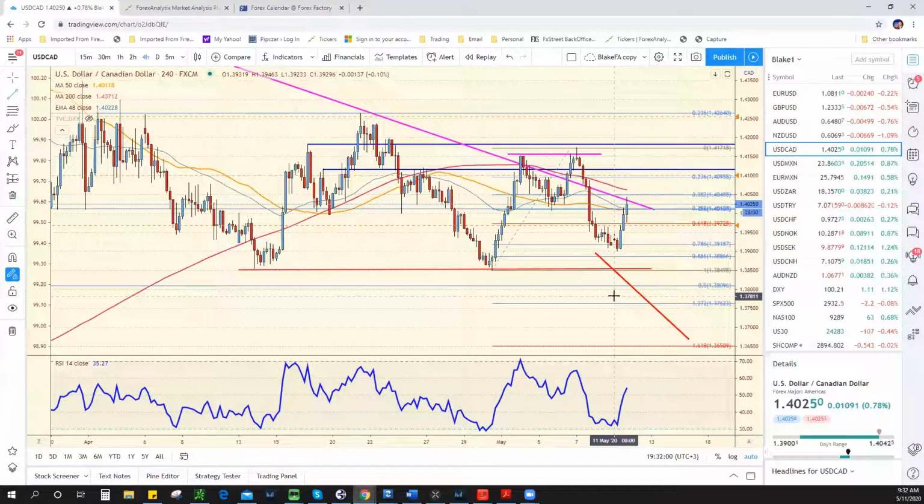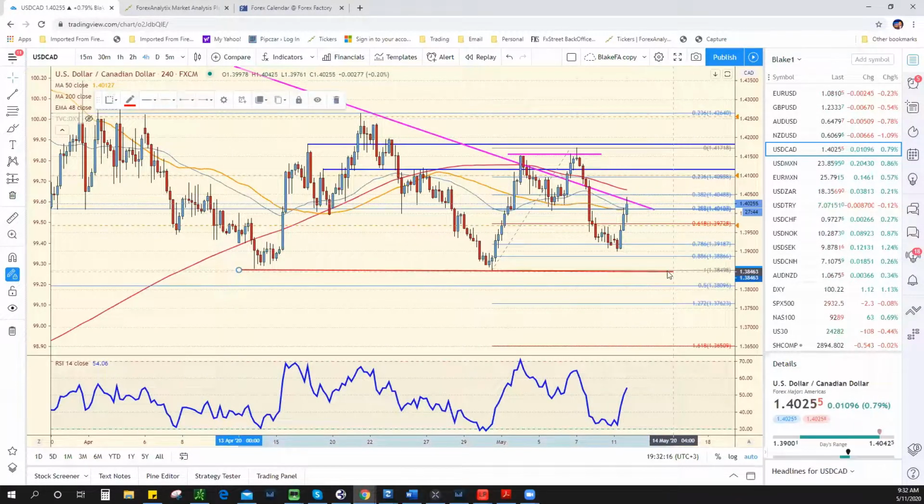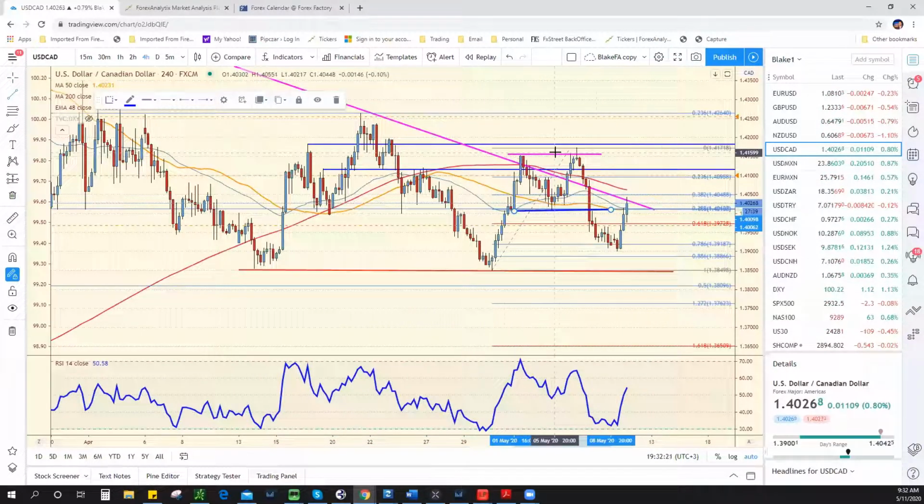I was expecting us, after this false breakout from last week and this false breakout right here, to have a little bit more downside. I was expecting us to come down towards this support here, because if you see this double, right, this is a double top. I thought the dollar Canadian was going to come down and test this support, but the reversal has probably caught a lot of shorts off guard.